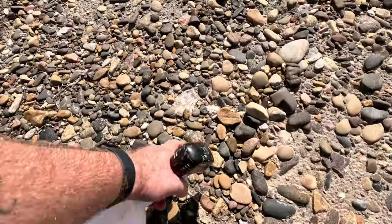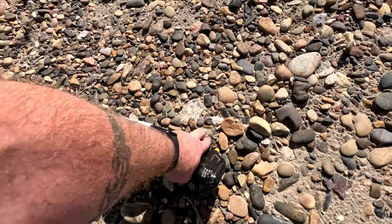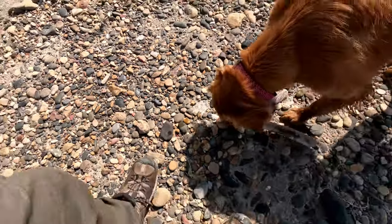I think we have another agate right here. Oh, that ground is hard.